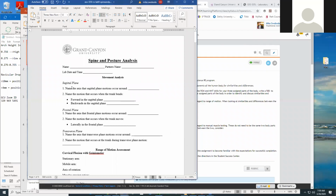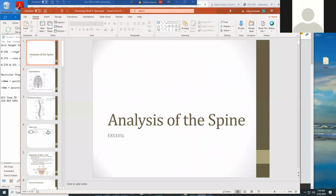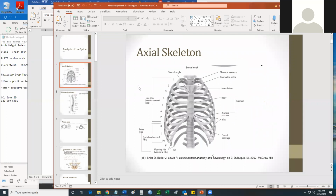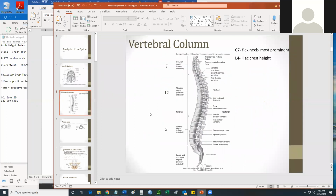Now, with the actual spine itself, there's a ton of stuff that goes along with this. And it's definitely a lot easier to do this if you have visuals, or if we were actually in class. So again, I understand that you're not going to get the full appreciation of it just by listening to me talk to you or watching on the screen here. But we're going to do the best we can with what we got.